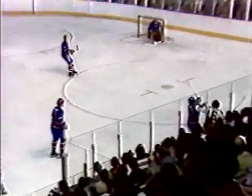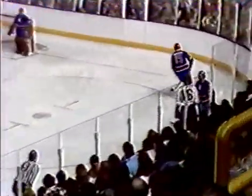Here the Sabres come over the line again. Peter McNabb is covered, but it was offside. It'll come outside the blue line. Today's game is coming to you from Memorial Auditorium.